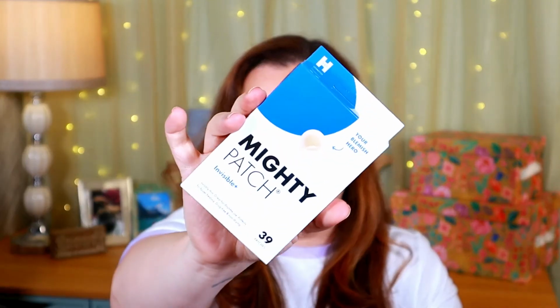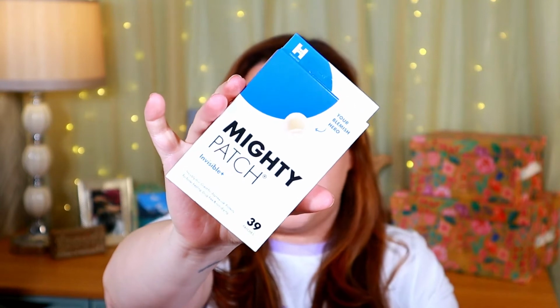I remember picking the first one, the Mighty Patch Invisible Plus patches. I've been seeing these all over TikTok and they look amazing. I don't get breakouts often, but every once in a while I do get some, so I would be really interested to try this out and see if it does what it's supposed to. Basically, if you get a blemish, you put this on there and it helps draw everything out and get rid of it quickly.